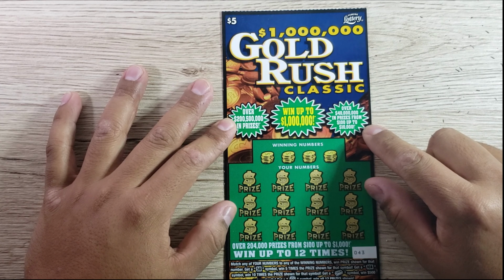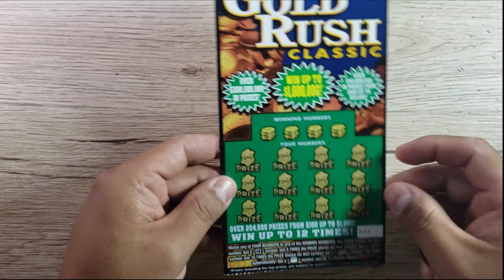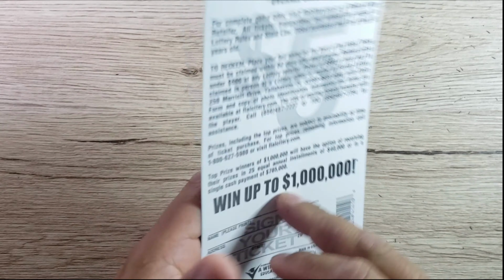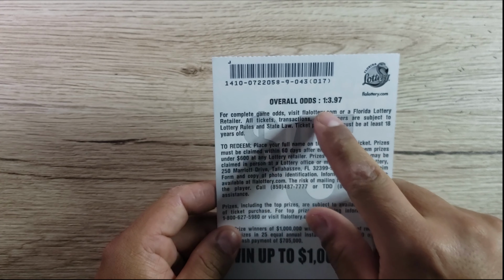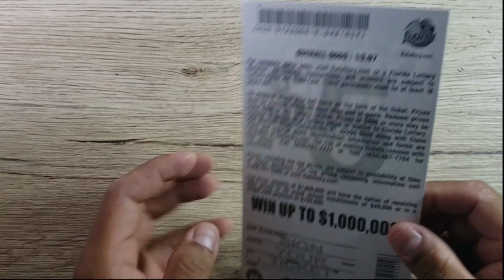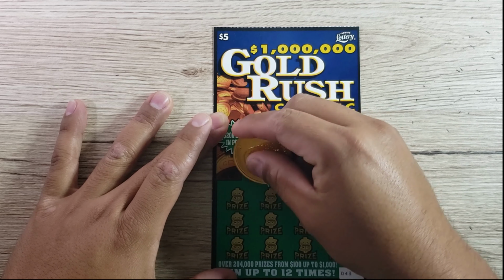All right, the next one is gonna be the $1 million Gold Rush Classic. This is the same thing, it's a winning numbers match. We got a 5X, money bag, gold bar, and a 10X. The overall odds on this card is 1 out of 3.97, which is better so far than the other two that I scratched. So let's begin with the winning numbers.